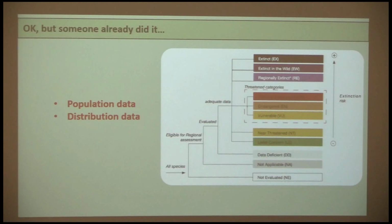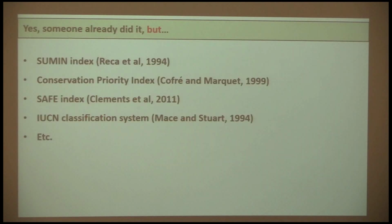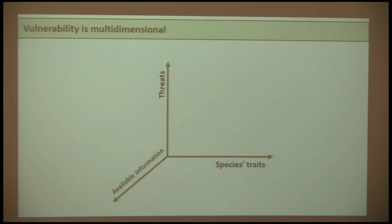What is the problem with these indices? To our knowledge, there are no indices that assess vulnerability multidimensionally, that is, considering different dimensions of vulnerability and contemporaneously on a continuum scale. This translates into loss of information when you try to use these indices, for example, in a prioritization analysis, because the IUCN system creates a few big blocks of species, but we cannot understand within a category which species is more vulnerable. They seem to be all equally vulnerable with the system. So yes, there are some methods, but we think that there is room for a multidimensional index to assess vulnerability.